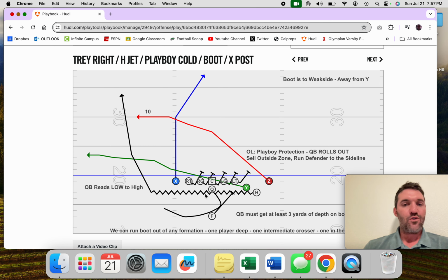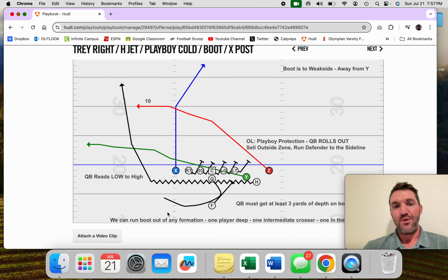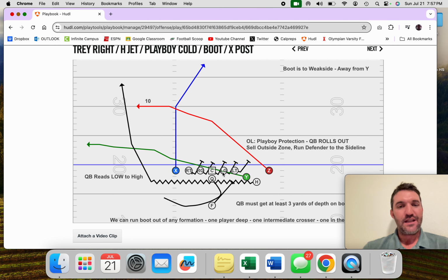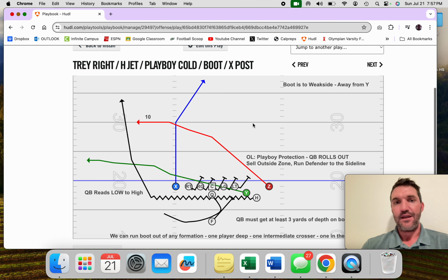Run Zona cold, run Seattle cold, then come back with boot the other way. I think this will be a home run play for you guys. And since you're hopefully installing under center runs, this under center boot pass will really be a killer.